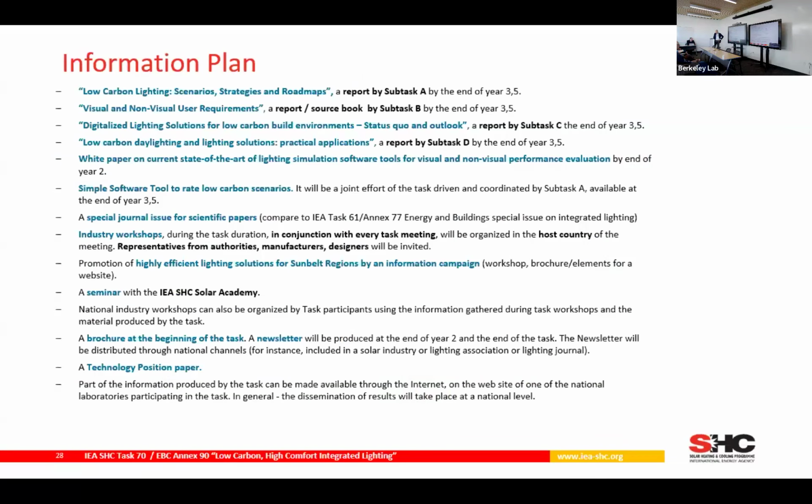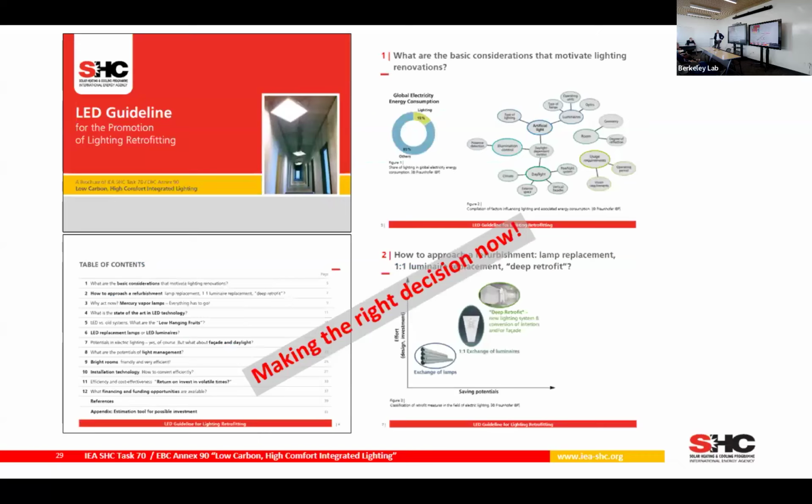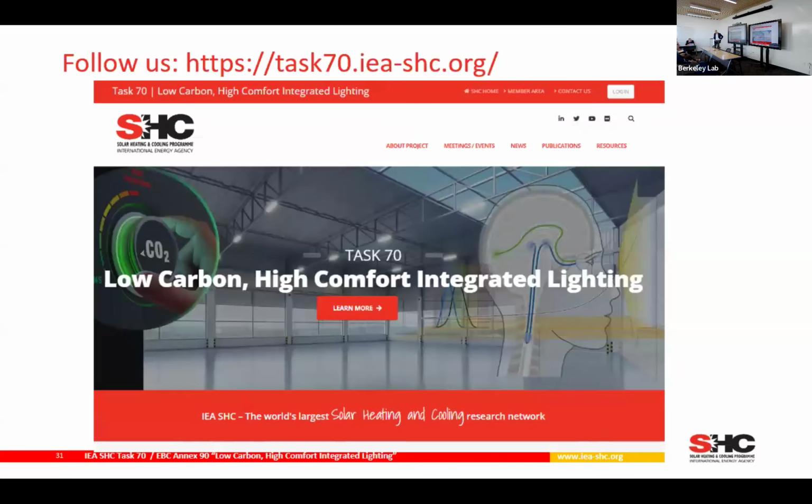So we have an information plan. Of course, we have to deliver some results. Those will be reports. Those will be simple software tools. We will provide seminars and have workshops. And so, coming slowly or fast to the end, we already have some early information out, for instance, an LED guideline. And we have a web page running where, when the results are coming up, we put up the publications.